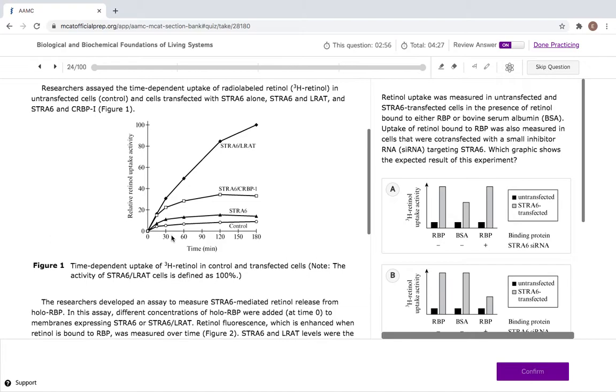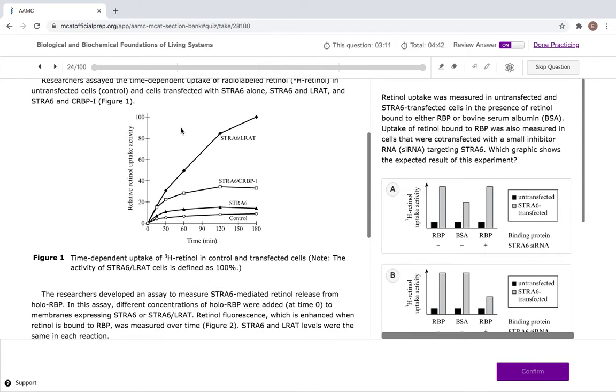Researchers assayed the time-dependent uptake of radiolabeled retinol in untransfected cells, the control, and cells transfected with STRA6 alone, STRA6 and LRAT, and STRA6 and CRBP1. And then they give us a figure here.